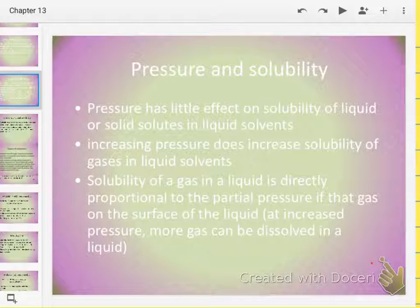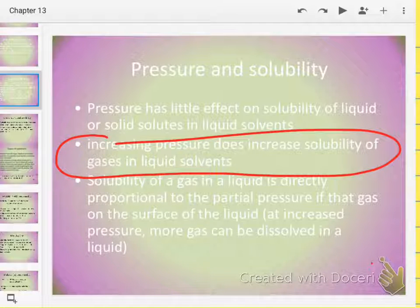So, pressure. We've been talking about pressure with gases quite a bit. Pressure doesn't really affect liquids. Liquids are not all that compressible. You know that. Pressure does not affect solids. Temperature has a huge effect on solids. Try alloying silver and gold together at room temperature. Not going to happen. You need to get them into a liquid form. However, when we're talking about dissolving a gas into a liquid, pressure has a huge effect.